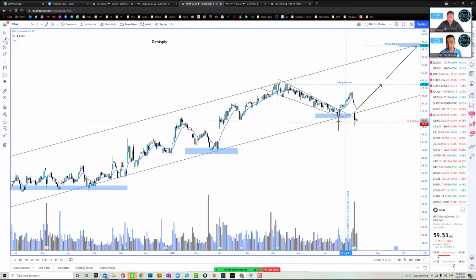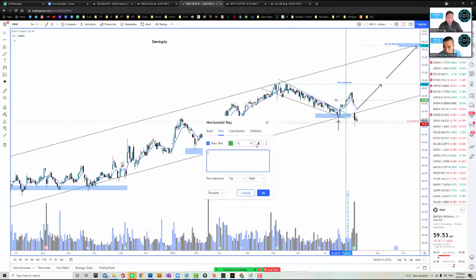But it gapped down over the past few days. And so we had set a stop loss at 59. Our entry point was 64.88 and our stop loss was 59. So if you look carefully at the charts, we've actually hit our stop loss. And what do we do?